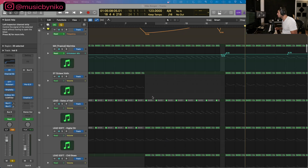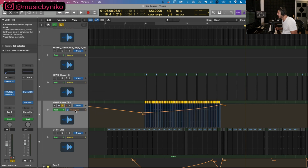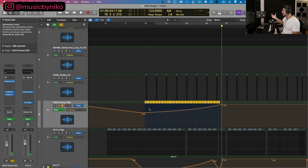I added in other parts as well. I'm pretty sure I do something similar with my snare. Let me see. I actually have a filter on it. I don't think I added it in yet though. But if you listen to my snare, we're slowly bringing and cutting frequencies. And it's really something that we do going into the drop. That's how you get that really nice, impactful drop.